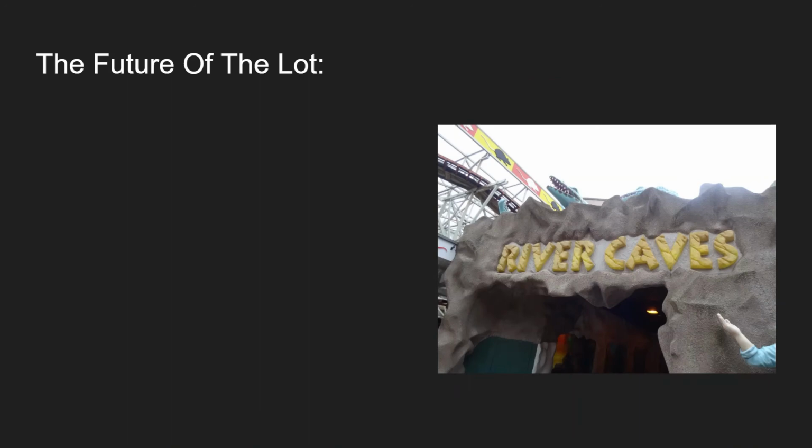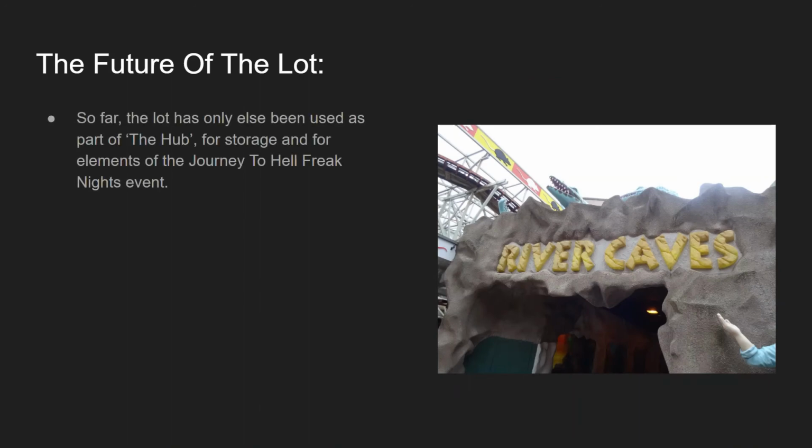And for the future of the lot, so far the lot has only been used as part of the hub, which is a sort of outdoor events area where for Oktoberfest they'd provide beers and pretzels and drinks. Of course it wasn't the most major part of that. Some parts of it were in the Trauma Towers lot. It has been used for storage, especially after the Journey to Hell Freak Nights, and it was also part of the Journey to Hell Freak Nights event.